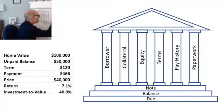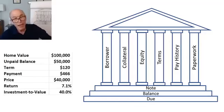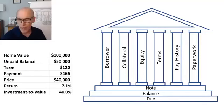Okay, and this is a little bit challenging for the passive investor, and that's why it's great to work with a guy like me or a note broker or somebody who's a professional. If you have a friend who's buying notes, that would be a great thing to do. I love working with first-time investors to help them get started on notes because I love helping people generate passive income. So that's it. So again, it's the borrower, the collateral, the equity, the terms, the pay history, and the paperwork all have a bearing on whether you are expected to pay full price for that note, or if you are going to buy it at a discount.